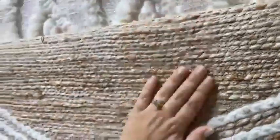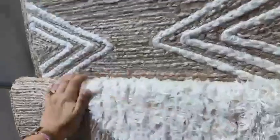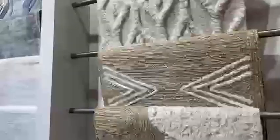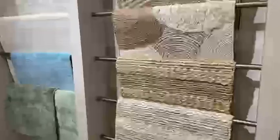This one is jute, and we all know that jute is an absolute classic in the tropics. It is hard wearing. Some people think that it's rough underfoot, but it actually softens because it's, again, made from plants, which is natural, which will work with you and with your home as you live in it.